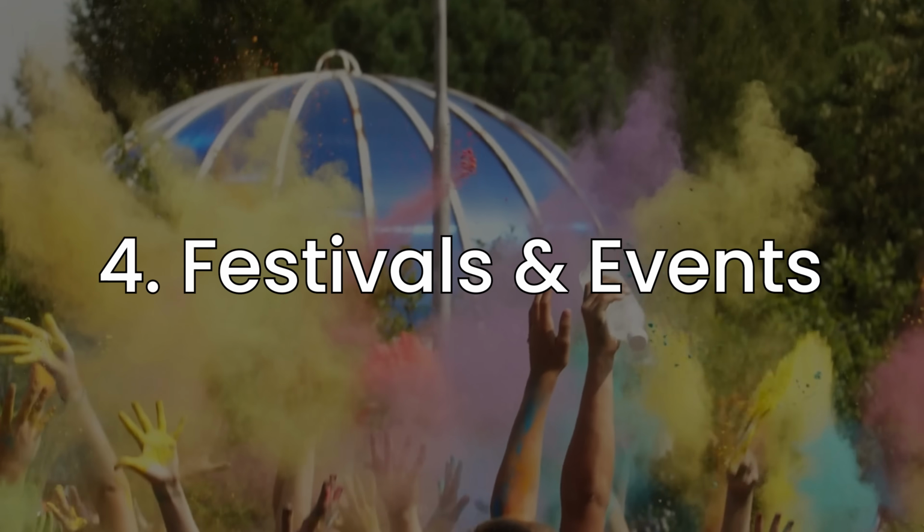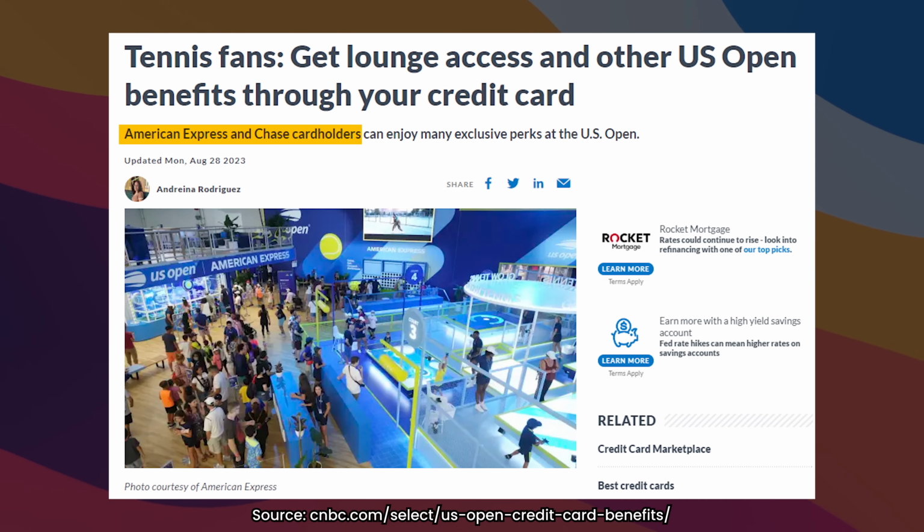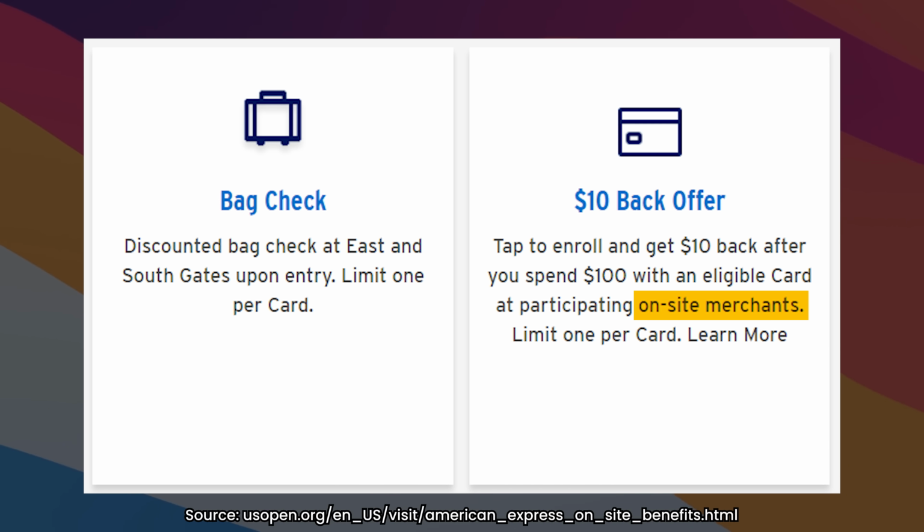One arena that we've seen American Express and Chase fighting in pretty head-to-head is going to be events. I don't personally get value here since I don't go to these, but if you do, then it's great. One of the best examples is the US Open. On the Amex end, you get free bag check and also $10 cash back when you spend $100. And this is for on-site merchants.